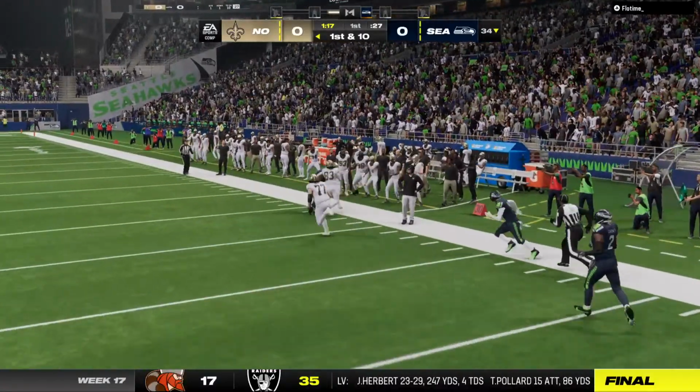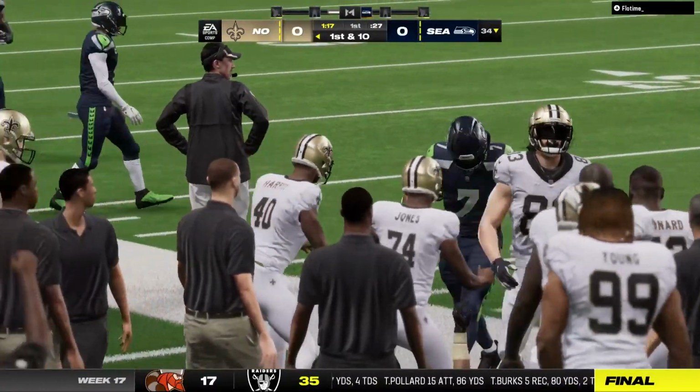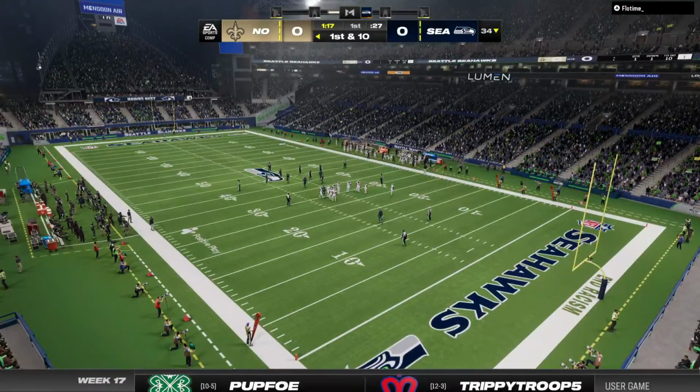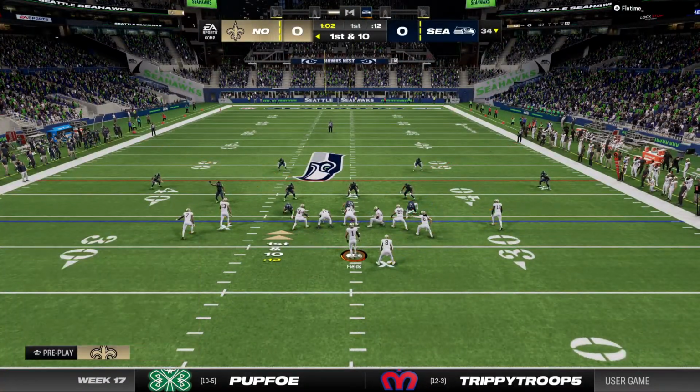And here he takes it for good yardage. And we know this defense prepared all week for this, but sometimes when you see it in person, it's a whole different ball game, and all that preparation goes right out the window.